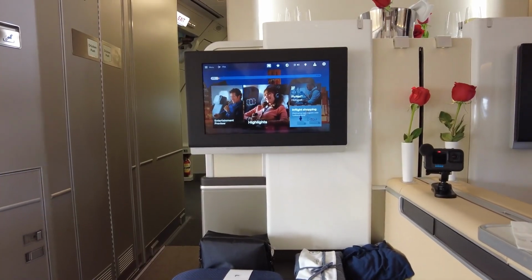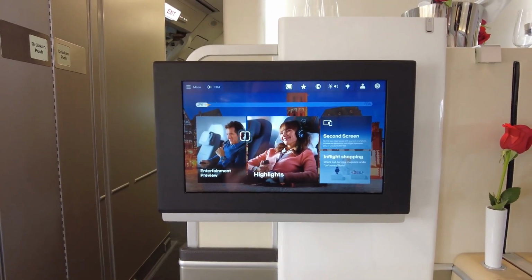So 2 things so far that I do not like. Number 1 is the TV size. It's a very small TV. And number 2, it has to be the control for the TV. It doesn't have normal arrows like you see here. It has a mouse that you have to move around. So it's just not fun.